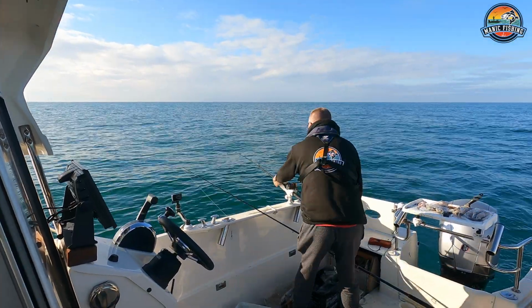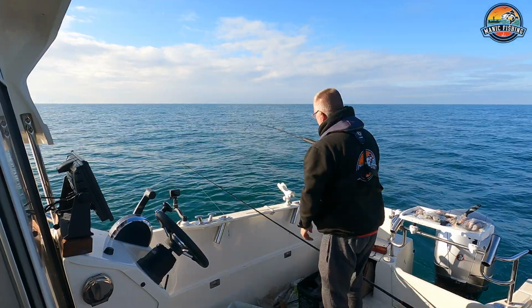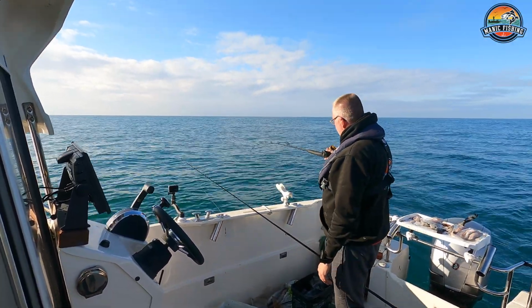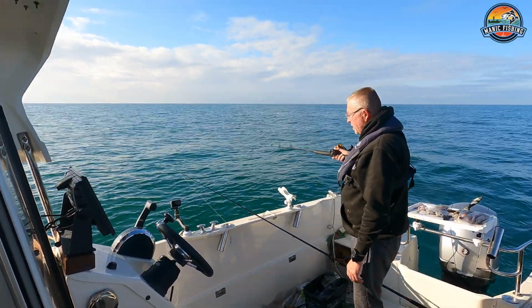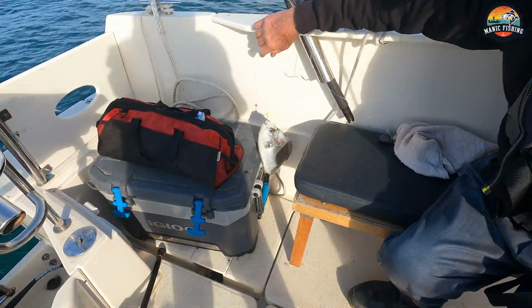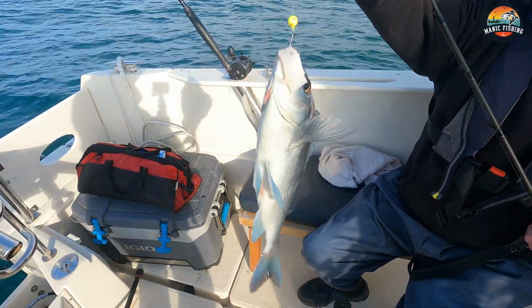Yeah, that feels like a bream bite. So what I'm going to do, I'm just going to hold that, and when that starts to bite, I'm just going to lower the tip of the rod. Hopefully, I mean, generally these hook themselves, but well, Danny's just caught a lovely black bream there. The size of that one, that's an absolute beauty.